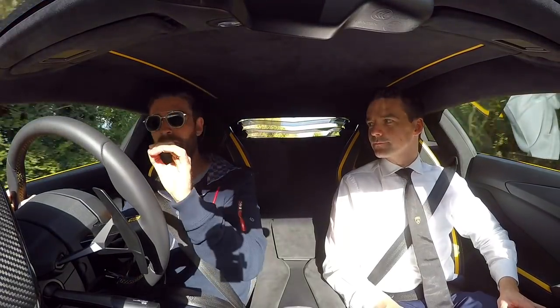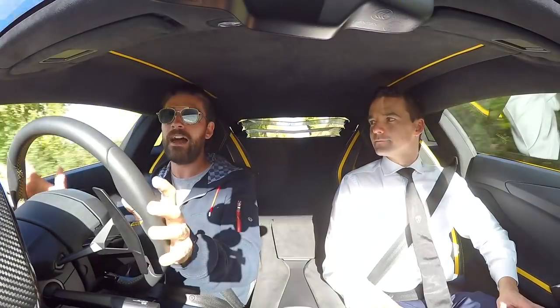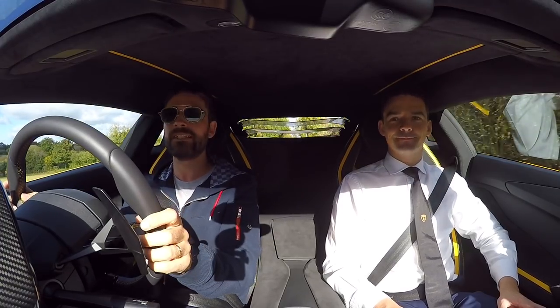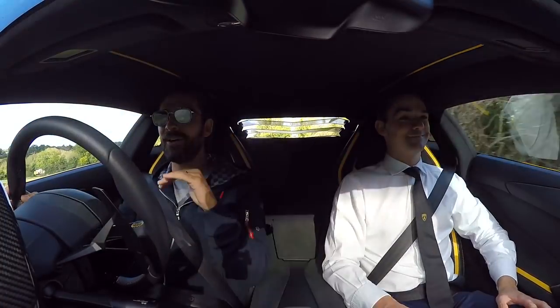He was adamant that the turn-in was better and it rode better, but I've been in this car all of 10 minutes, and I can categorically tell you that this is better. Yeah. It's a lot smoother.